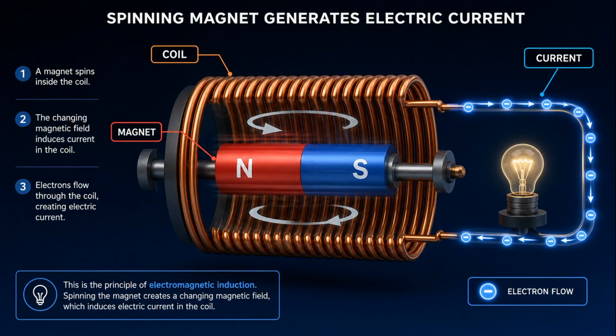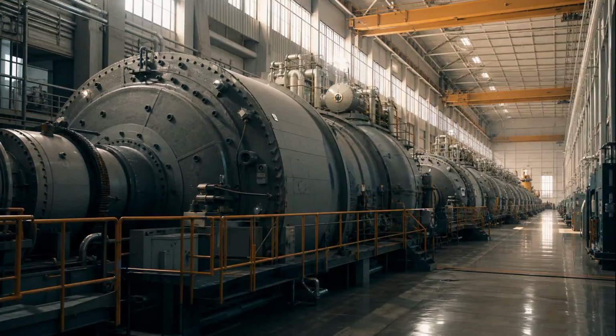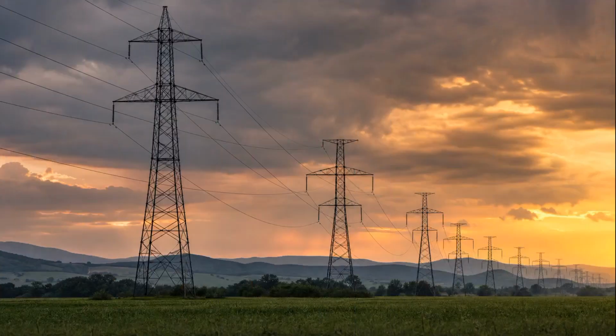And they all spin in near perfect time with each other across the entire country. This timing matters more than you might think. Every generator on the grid has to spin at exactly the same rhythm. If one falls out of step, it can strain the whole system. So thousands of machines spread across a whole nation all turn together like a single giant heartbeat.